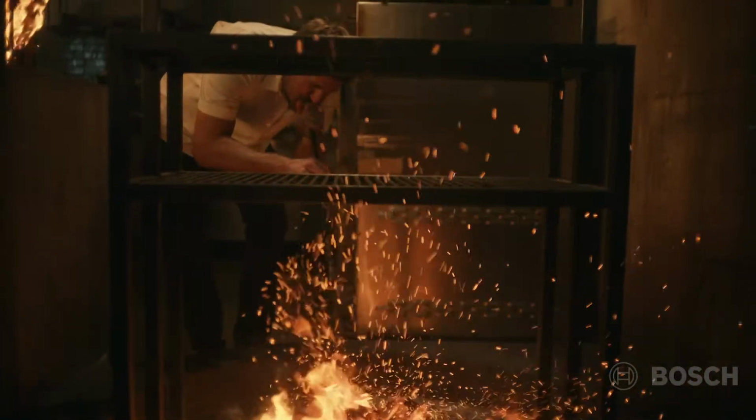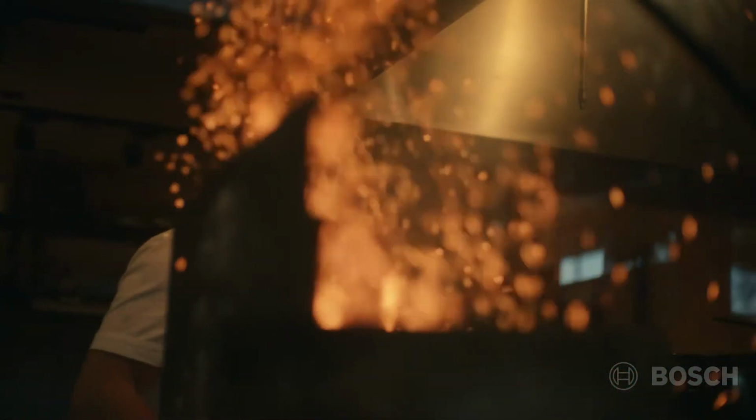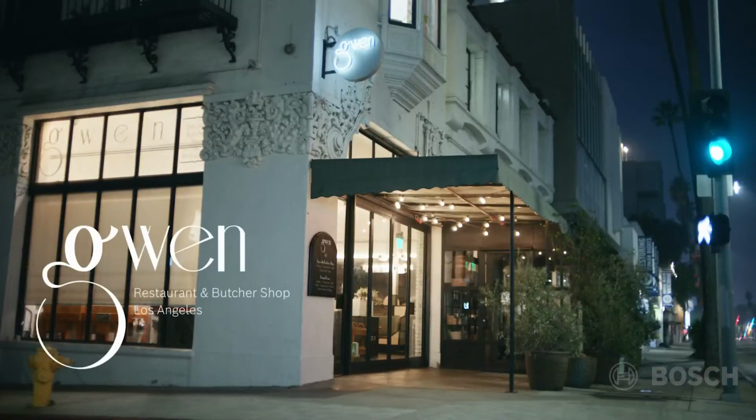There's something beautifully primal about cooking with fire. The way it connects you to the food and the act of cooking. It really was the inspiration for my restaurant, Gwen.